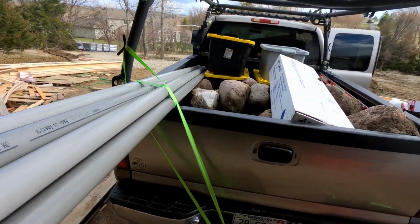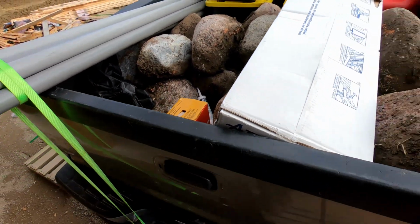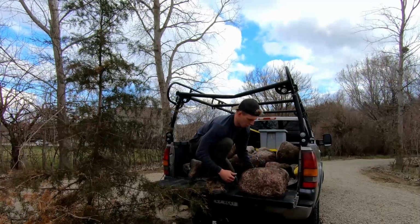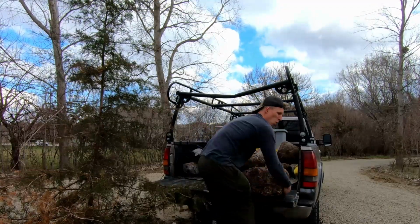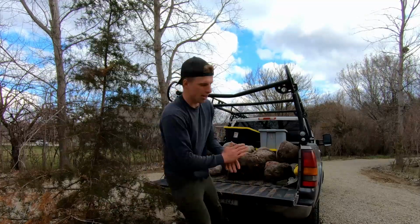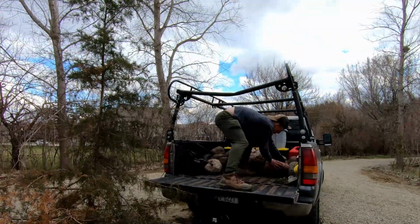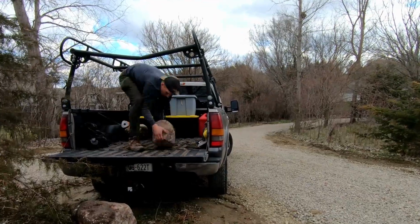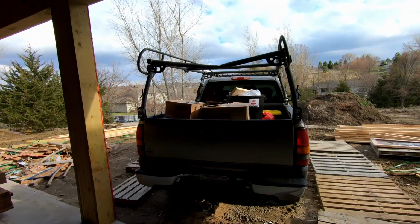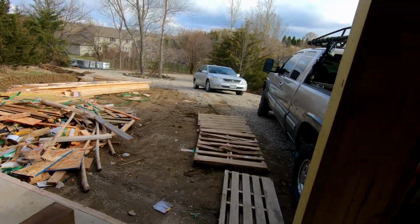All right, so the next step is to pull these out and this out and other little things in there and unload these rocks. So I got these rocks from a generous coworker of mine. He didn't need them in his yard anymore, so I'm gonna use them in mine. Oh my gosh. So I got everything loaded up in the truck, made myself a clean pathway to get to the pavement in case it rains again.